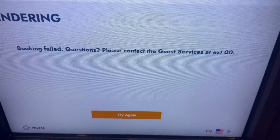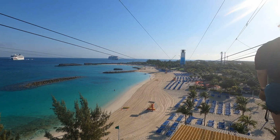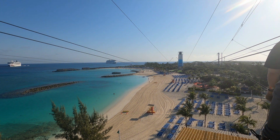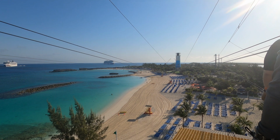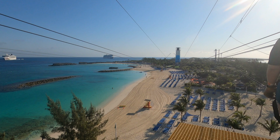But luckily, I had a zipline tour on shore at 9 a.m. that day, and they told me that this is actually my tender ticket itself. So that would be my tip: if you're heading into Great Stirrup Cay, grab an early zipline tour if you're thinking about doing that, because you can get off the ship as early as possible without a wait.